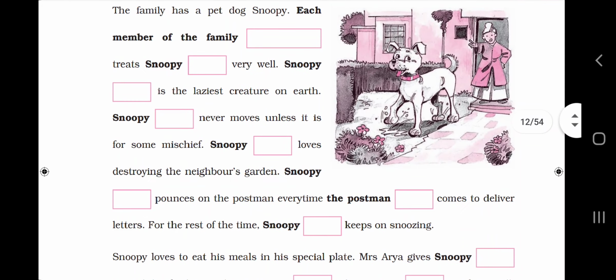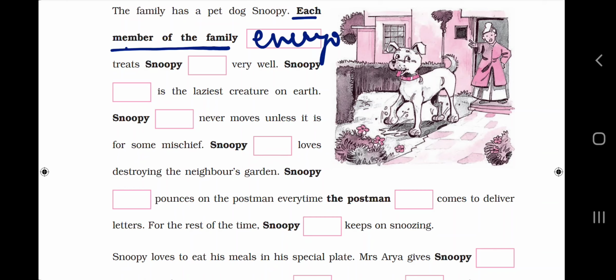The family has a pet dog, Snoopy. Each member of the family, so in place of nouns we are going to use pronouns. The family has a pet dog, Snoopy. Each member of the family has to be replaced by one word: everyone. Okay, everyone treats Snoopy. Instead of Snoopy we are not going to use it, we are going to use him for Snoopy. Him very well.